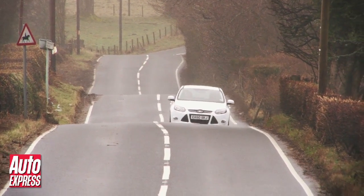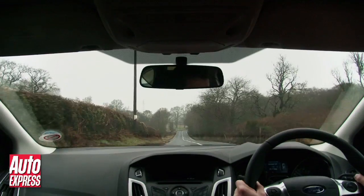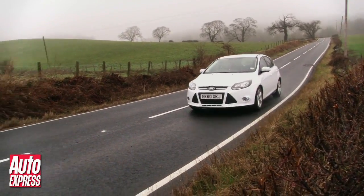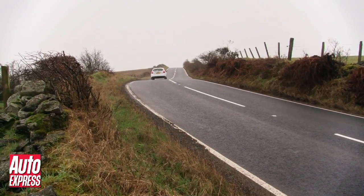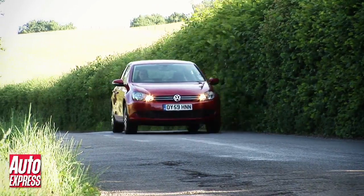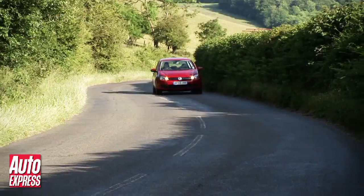Downsides? Well, the Focus's suspension can feel a tad firm at lower speeds, but the quicker you go, the better it gets. And overall, the new model is more comfortable than its predecessor. It's also quieter inside too. That said, the Golf is still the most refined car here, but only by the narrowest margin.